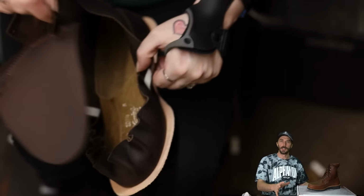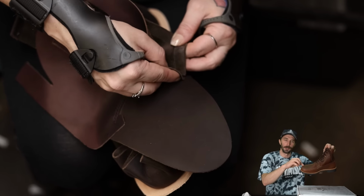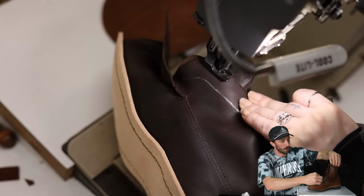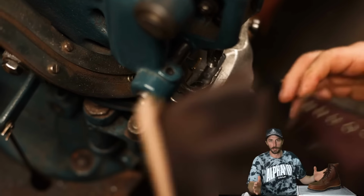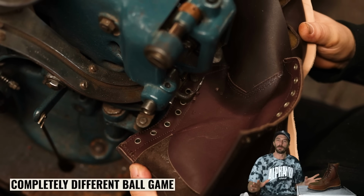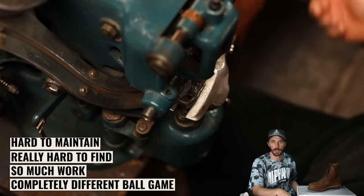Now that all that is done, it's finally time to put in that toe piece and the tongue and create that mock toe stitch. So they take that U-shaped piece that's sewn to the tongue and they sew it into the quarters. They attach all the eyelets and speed hooks, which is done with another really cool old machine. And these old machines are cool, but you have to keep in mind, they're a completely different ball game than modern machines. There's so much work, they're really hard to find, they're hard to maintain. So they're essentially making the same boots in the same way with the same machines from 100 years ago.